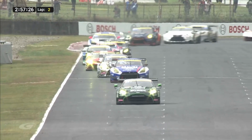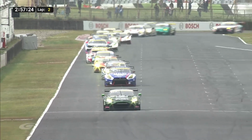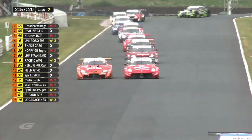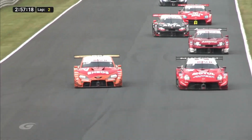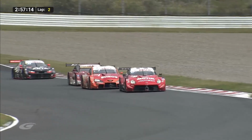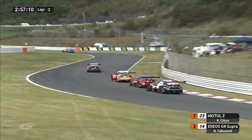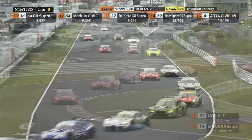He's in 11th position. Here come the GT300 cavalry. And it's Tomonobu Fuji that leads the way in the D-Station Aston. Then Yapala Lima Oliveira in the Kondo, Shinichi Takagi in the K-Tunes Lexus, Yoshiaki Katayama in the Le Mans Ferrari, and Eijiro Shimizu up the inside. So nearly contact between Fukuzumi and Chiyo as Chiyo gets through in a second position. Nicely done. Come back later in the stint.